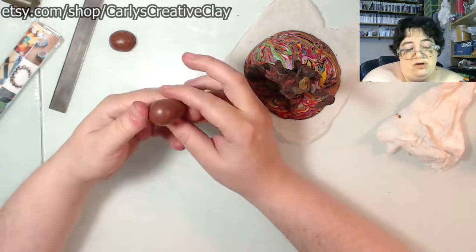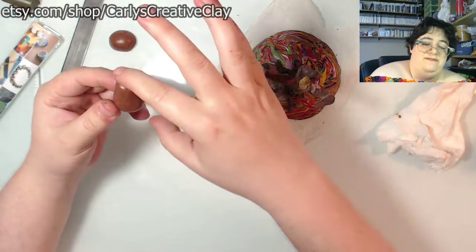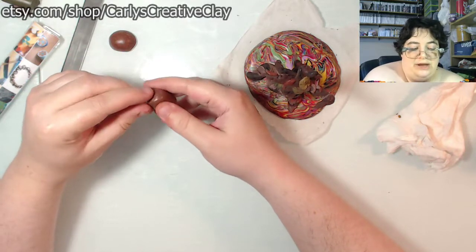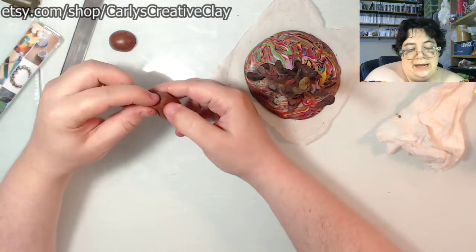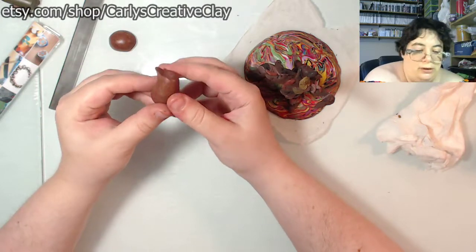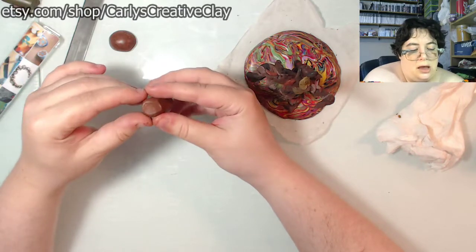Right, I've teardrop shaped it, but the top of it hasn't gone into a point. It's quite a stumpy flat teardrop. So what we're going to do, we get one side and we just pinch it in a little bit and then up, and you're forming that shape. And you do the same the other side.